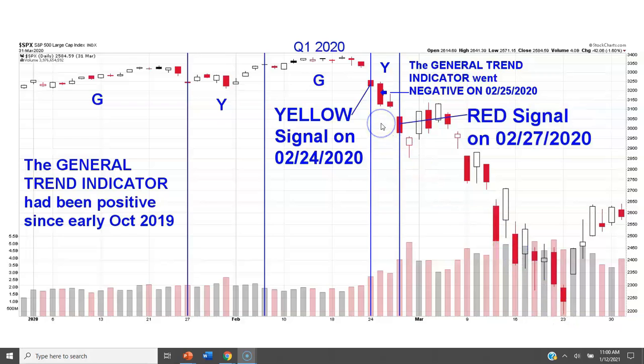So think about this, guys. I mean, you talk about stress testing my model. During the fastest bear market in history, that started just a few days after the all-time high in the S&P 500, in 1 week, the risk signal went yellow, the trend indicator went negative, and then the risk signal went red, all in the same calendar week, actually within 4 days, right? Monday, Tuesday, and Thursday. So you talk about stress testing my model. Guys, I mean, this is the fastest bear market in history, and look at how Simple Market Signals could have helped you during that time.